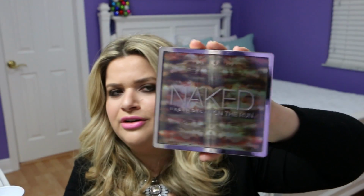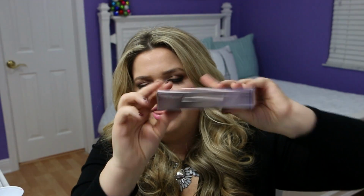But the packaging, don't get me wrong, I do love the packaging. It has this whole design in the front. It's very, very nice. It is a little thick, but it kind of has to be a little thick because it has all these amazing products inside. I just think that, yes, it has everything inside for travel, but this is also something that you have to take care of so that it doesn't break or crack. But it is a great palette.